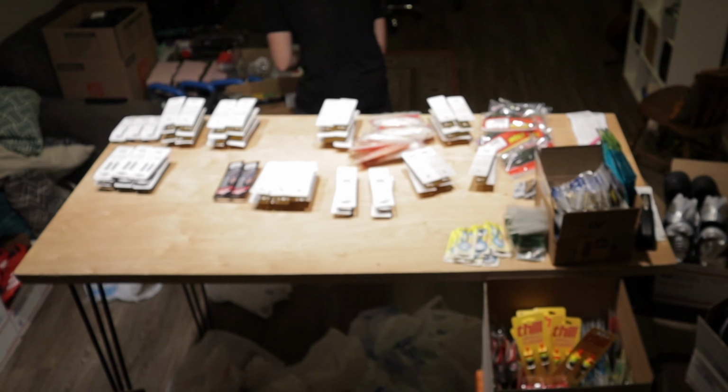Everything is organized. Amazon stuff all of here, and then eBay stuff in these little boxes that we'll be able to get done tomorrow. It's 11:44 right now, so tomorrow we have a couple of setbacks. Pretty early because I have to head out to get my second dose of the vaccine.